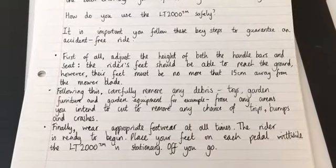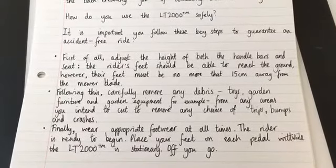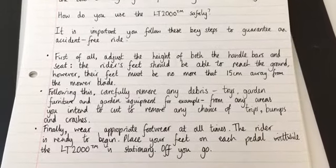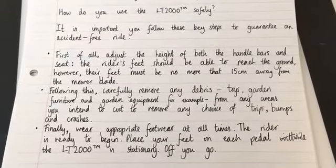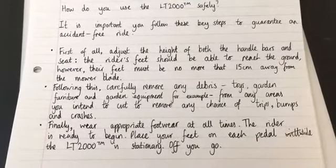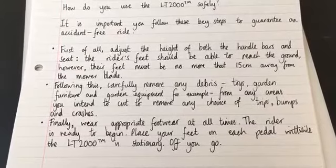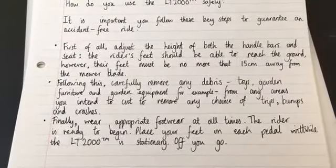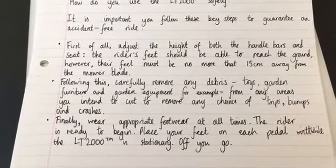Got my heading there, how do you use the LT2000 safely? And I've got an introductory sentence: it is important you follow these key steps to guarantee an accident-free ride. And I'm going into them. You can see I've used bullet points instead of numbers, but I've made sure that I've got that language at the beginning of each to make sure they're ordered. And I've certainly got in my imperative verbs with some adverbials there to support as well.